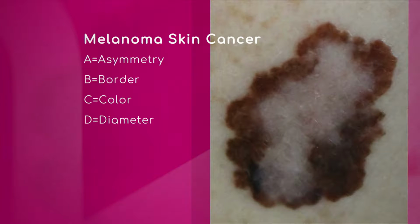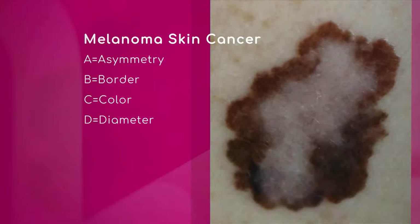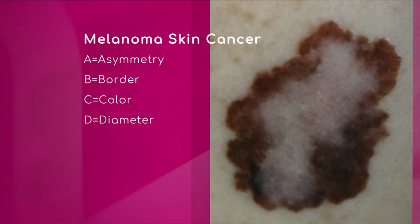If the borders are poorly defined, very jagged, scalloped, that's another sign. C stands for color. Different shades of brown, or the American flag sign, that is if it starts developing shades of red, blue, and white. And then diameter. This usually refers to anything greater than 6 millimeters, which is a pencil eraser. Yeah, you have a pencil here. Right, so anything greater than this. The truth is I have diagnosed a lot of melanomas that are even smaller than this.